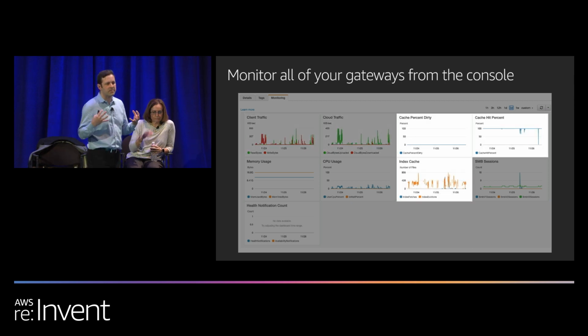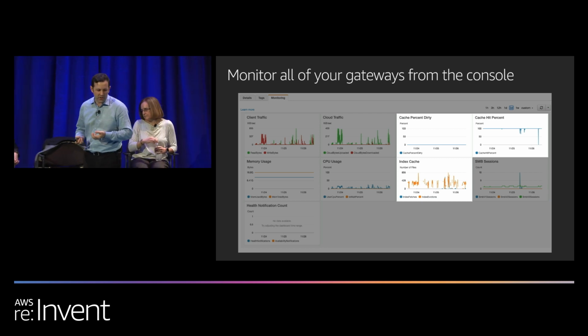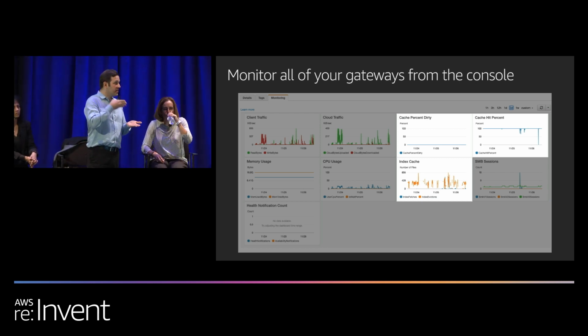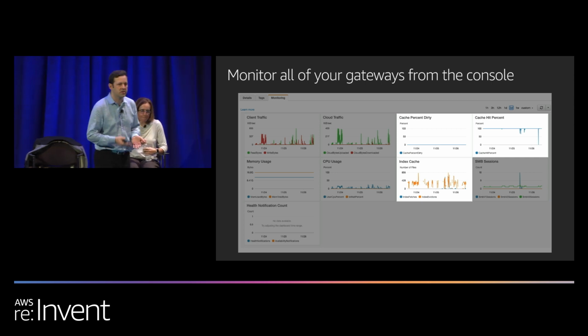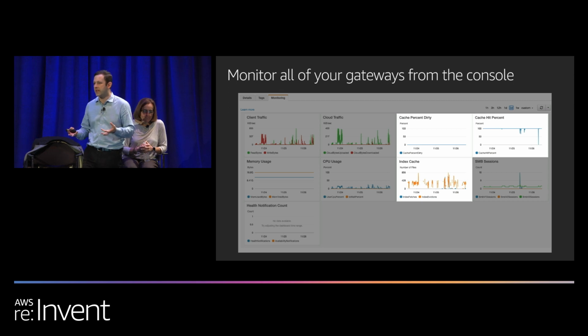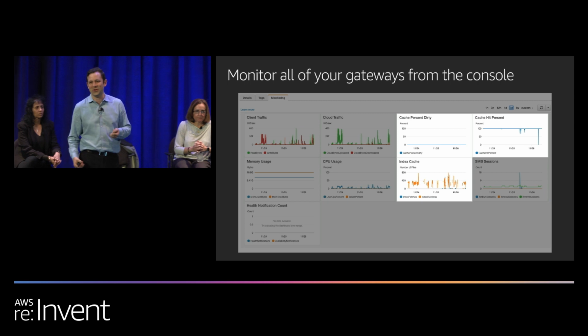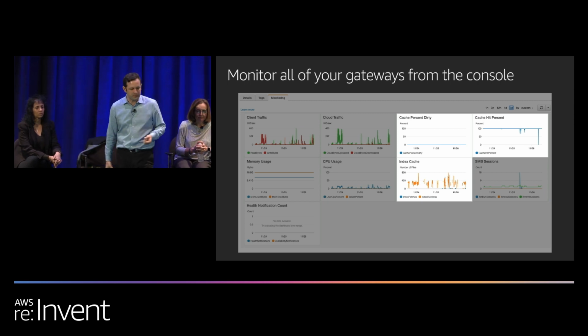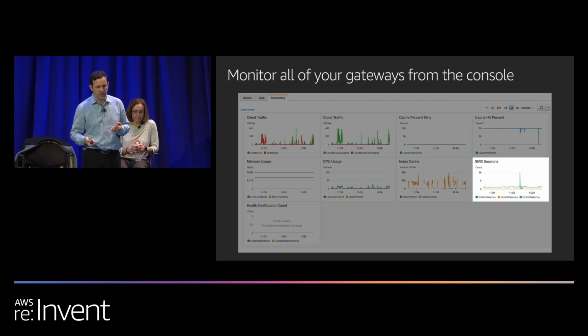Then there's some cache metrics, and this is when you're diving a little deeper into the usage of your gateway, you can see cache percent dirty. This gateway obviously has a great network connection and is provisioned with the right resources, because immediately as data is going into the gateway, it's being uploaded to the cloud. So there's no dirty cache. And this is what you want to see with your gateway, that flat line there. And you can see cache hit percent, so when it's actually going up to the cloud, and index evictions and fetches, also another good indication of how your cache is being used.